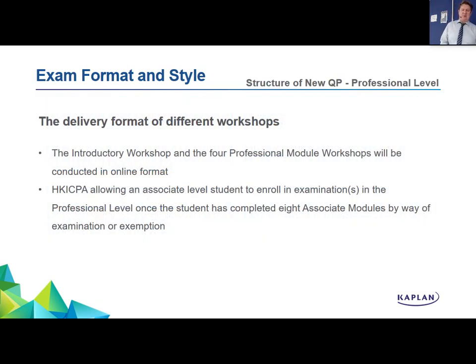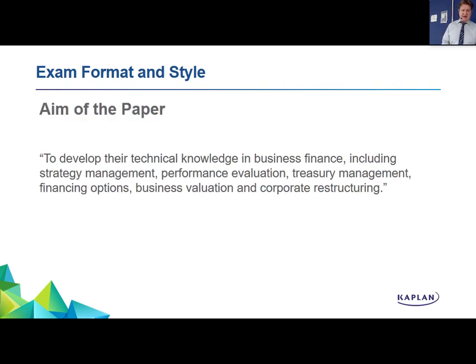Also, the workshops are being delivered online. Of course, recently with the pandemic that we've had, that is now an online format. And if you are coming from the associate level, if you've passed all of the associate module exams or you've got exemptions, that's another route into this professional level.